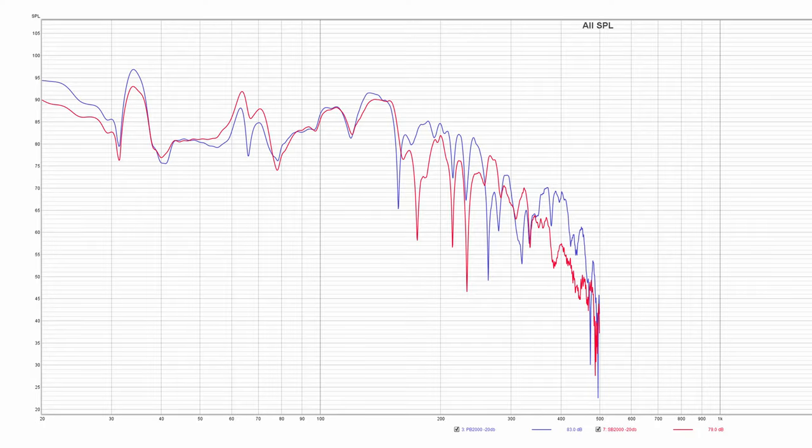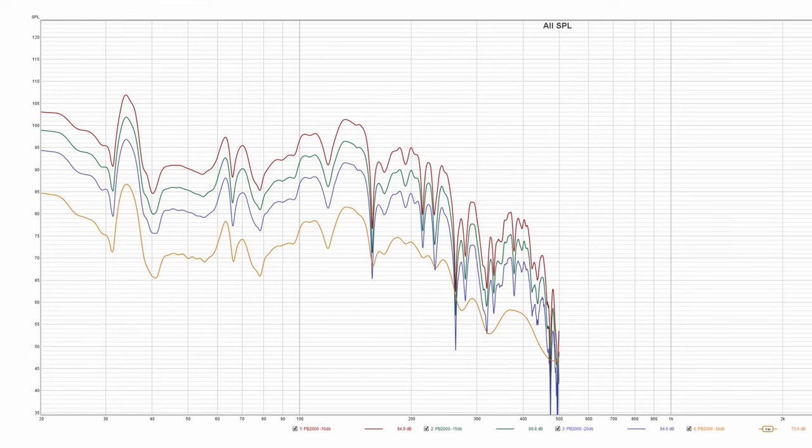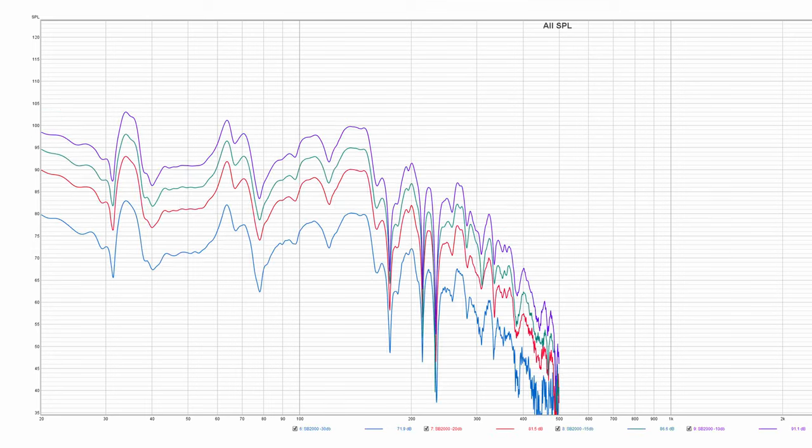First comparison, we have the SB2000 PRO versus the PB2000 PRO. Between 50 and 70 Hz, SB has more energy, whereas the PB is playing with more power between 20 and 40 Hz. And we have the PB that has something like plus 5 dB compared to the SB, so it's really, really efficient. In this second test, I measured the frequency response at different volumes to check stability, and as we can see, nothing changed in the PB frequency response and also in the SB frequency response.